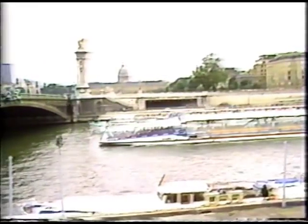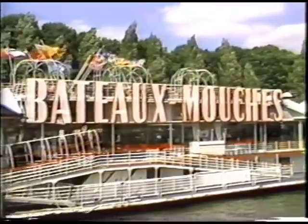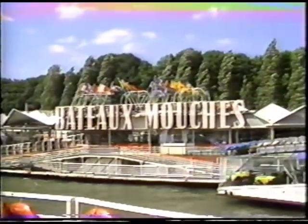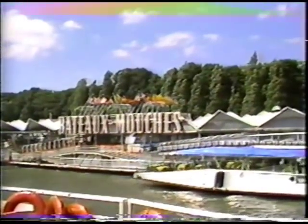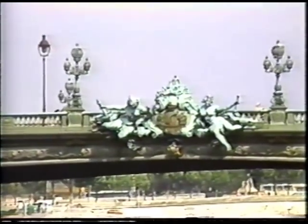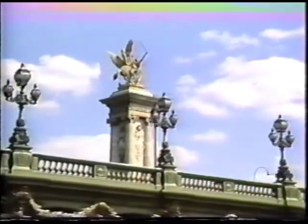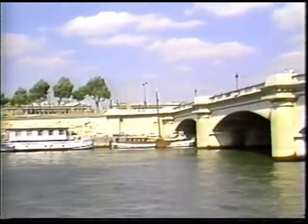An excellent way to see a great deal of the City of Lights is by taking a cruise on one of the many bateaux-mouches. These so-called flyboats cruise up and down the Seine and provide a first-rate view of many of Paris's greatest monuments. The first bridge underneath which we cruise is the Pont Alexandre II, which we just saw from the land. The second bridge we encounter is the Concorde Bridge, which leads from the Place de la Concorde to the left bank. The bridge was built from stones taken from the demolished Bastille.